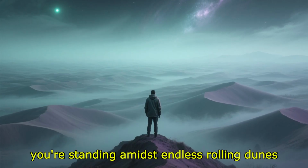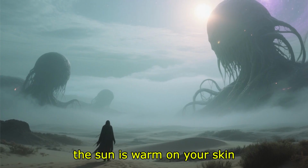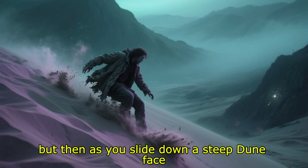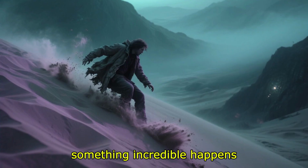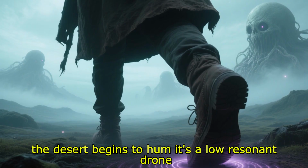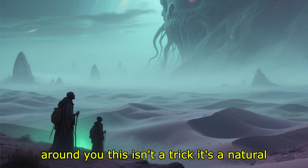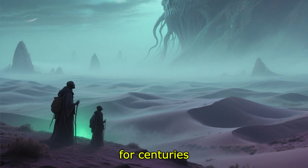Imagine this. You're standing amidst endless, rolling dunes. The sun is warm on your skin, a gentle breeze whispers past, and the only other sound is the soft crunch of sand beneath your feet. But then, as you slide down a steep dune face, something incredible happens. The desert begins to hum. It's a low, resonant drone, almost like a cello or a distant airplane, vibrating through the soles of your feet and filling the air around you. This isn't a trick, it's a natural phenomenon that has puzzled travelers and scientists for centuries.